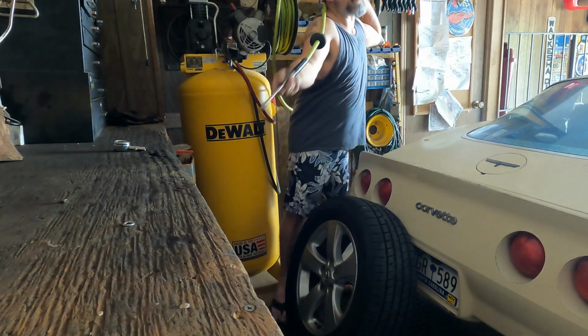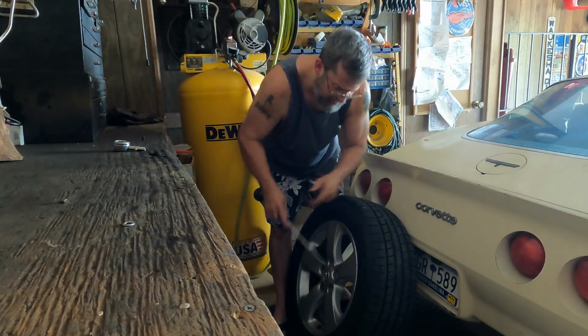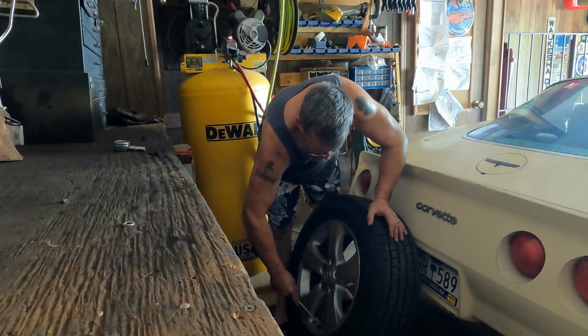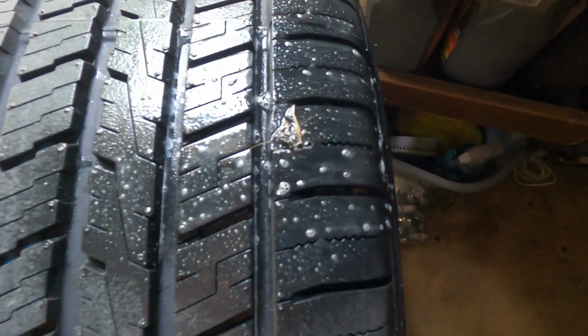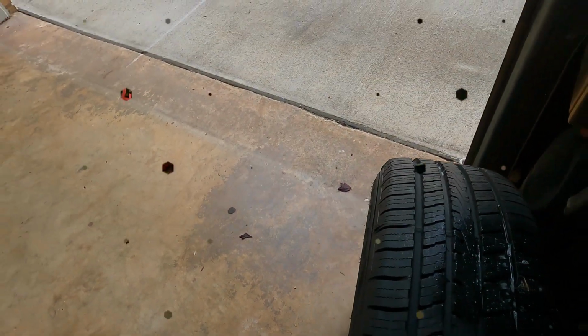I'll stand on this side so you don't have to see my butt. Got it facing the wrong way. Hold on. There we go. Here's the little hole. See, right there? Seems to be good. Yep. I mean, it's Windex, so it looks fine.